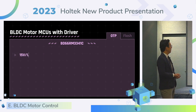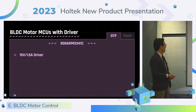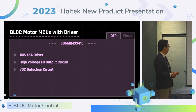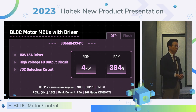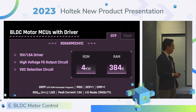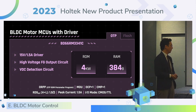First, we have BD60RM3341C. It's a 15 volt, 1.5 ampere type, and it has a high voltage FG output circuit and BDC detection circuit. And memory size, 4K wall ROM and 384 byte RAM. And it's also OTP type MCU.